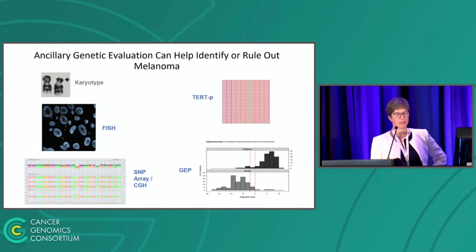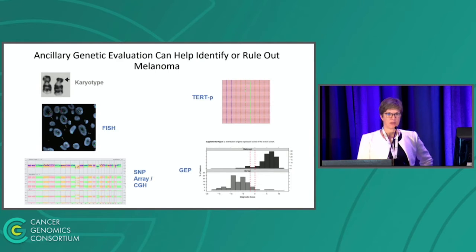a tumor is potentially malignant. So karyotype was interesting in the 1980s. They knew that terminal 9p deletions were sort of a hallmark of many melanomas. And I think one of the authors on the paper was Uta Franke. Then FISH, of course, remains in use now, but has become supplanted, I think, more and more now by SNP array. The previous technology, which was used, CGH, comparative genomic hybridization, is now more and more SNP array.